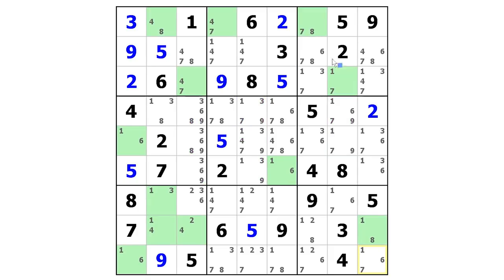Now if you take a look up here in the top horizontal chute, you'll see that we have what's called an XY wing. Here is the pivot cell, and these are called the pincer cells. Now there's a strong link between the two candidates in each of those three cells, and there's a weak link between the two 8s in row 1, and there's a weak link between the two 4s in block 1.